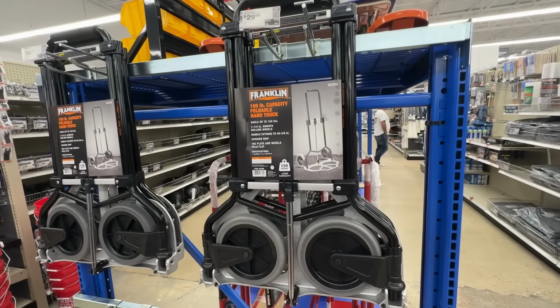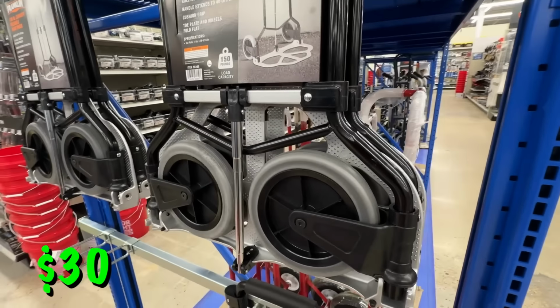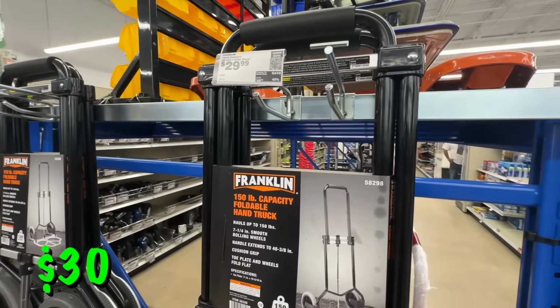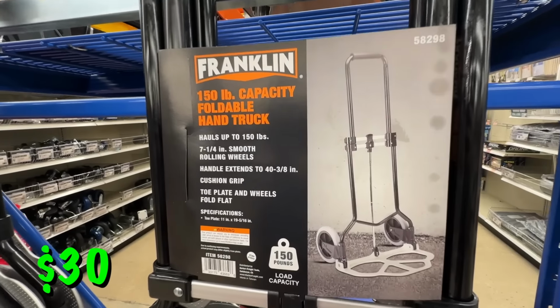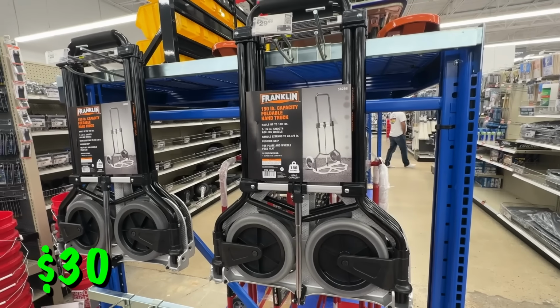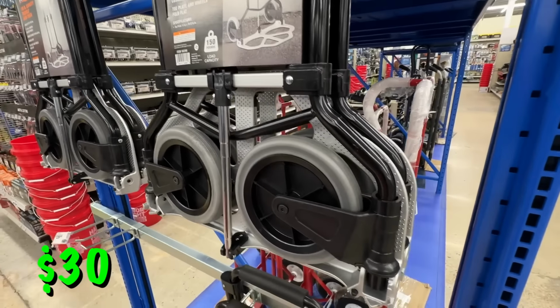And Harbor Freight is a great place to get a hand truck for a good price. If you don't really have the space to store a full-size hand truck, check out this Franklin 150-pound capacity fold-up version. These are just $30. They fold up super flat, so they're easy to store behind a cabinet or up on a shelf somewhere. And it'll just always be handy in case you need to move something heavy.